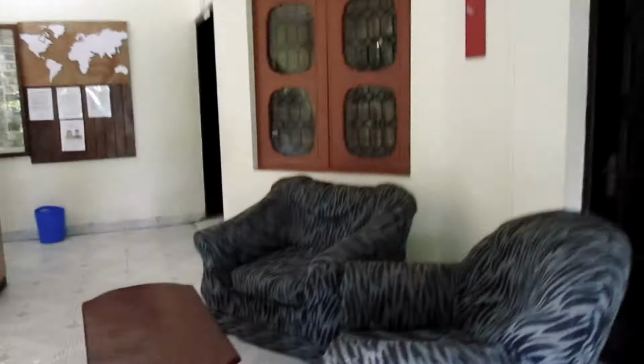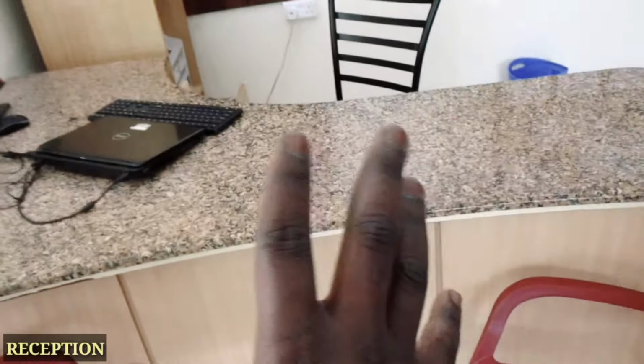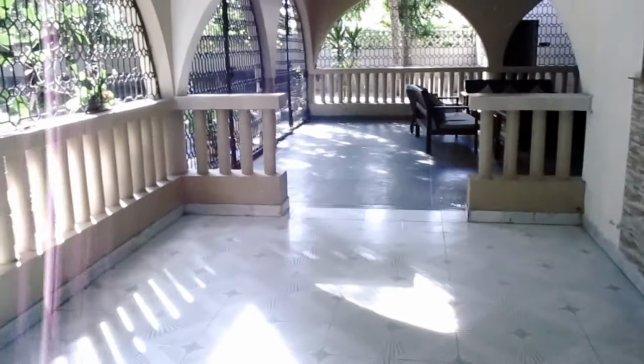So guys, I'm here, so let's go in. Okay, first let's go to the reception, then we move on inside the place. So when you come in, here is the reception. You can come here and book your room, or ask anything about accommodation, you can ask at the reception desk. So let's go to the lobby.